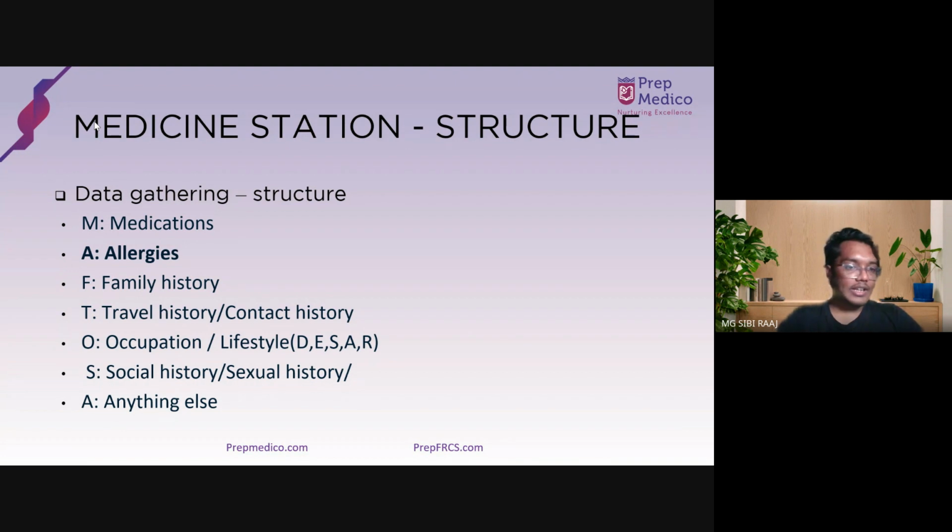And another very, very important thing I would say is "anything else." Why I'm saying this is, there is a good chance that we feel we have collected the data entirely, and we have got the DDs entirely, and we have got the management entirely, but we'll feel that we still haven't got the diagnosis.